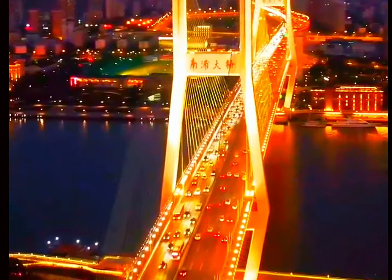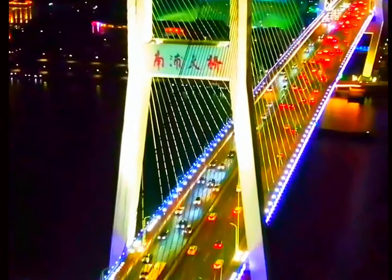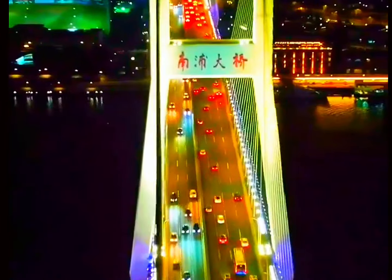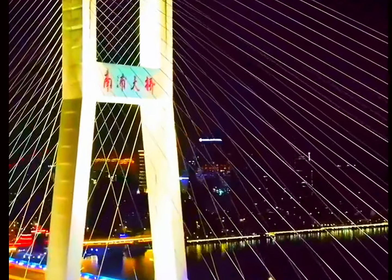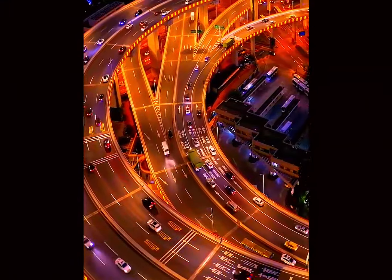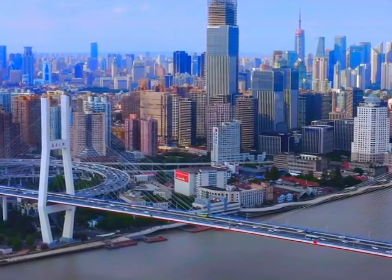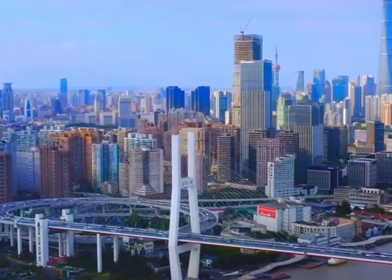As evening descends, the Nanpu Bridge transforms into a dazzling spectacle, thanks to its sophisticated lighting system. The lights not only enhance safety, but also illuminate the bridge's stunning architecture, creating a mesmerizing visual treat. From the spirals of the bridge, drivers and visitors are treated to panoramic views of Shanghai, encompassing the tranquil Huangpu River and the towering skyscrapers that define the city's skyline. This vista offers a unique and unforgettable experience for both commuters and tourists alike.